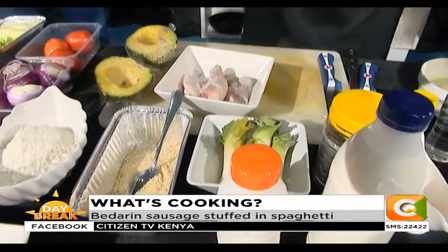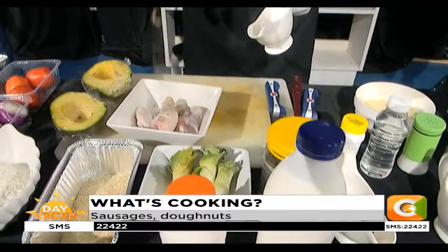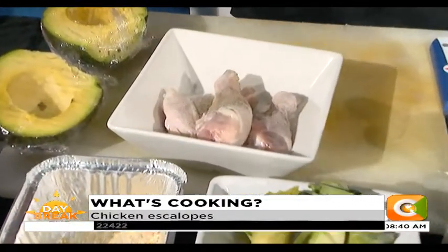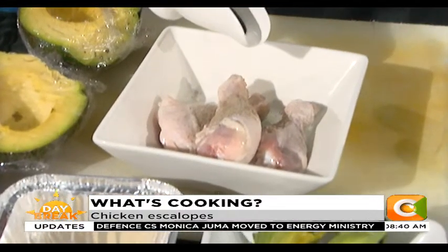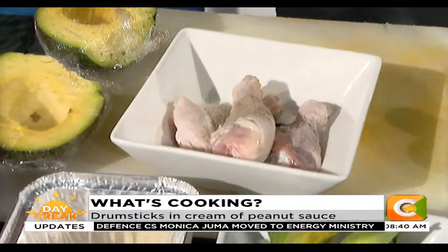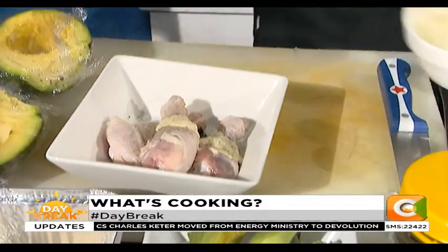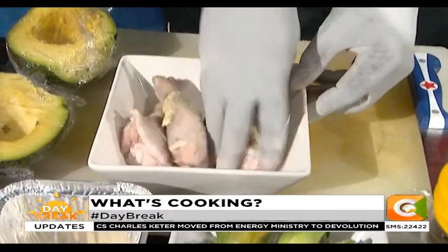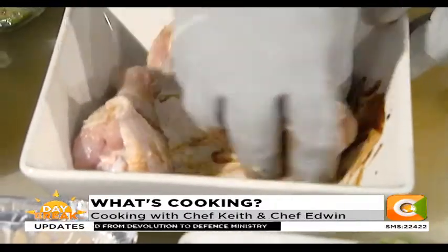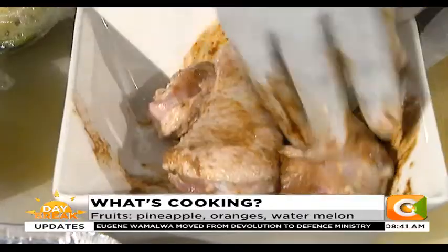Okay, what we're going to do here, actually, this is black pepper. Sprinkle kidogo hapo. Na tunachukua soy sauce kidogo. Naweka hapo hivi. Then tunachukua this garlic paste. Tunaweka hapo hivi. Then tunazimix vizuri, vizuri kabisa. Hiyo ni kutafuta the taste, the flavor.